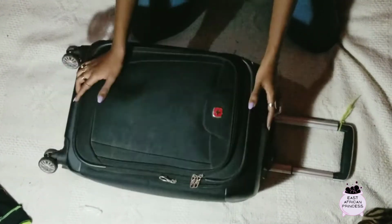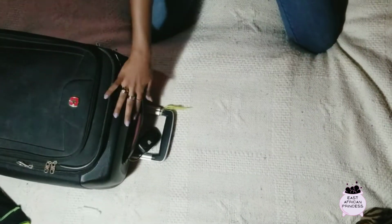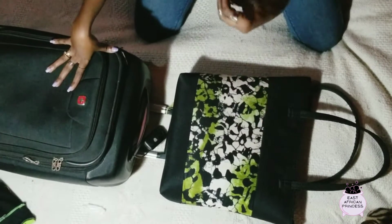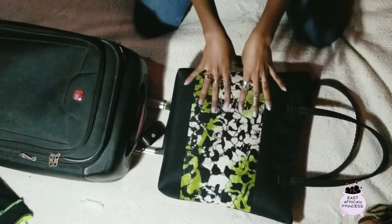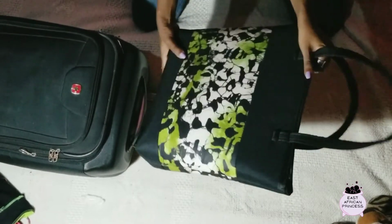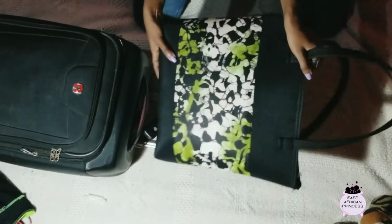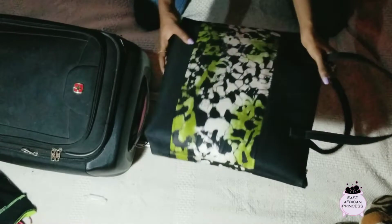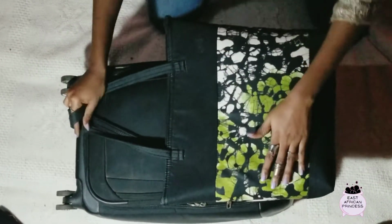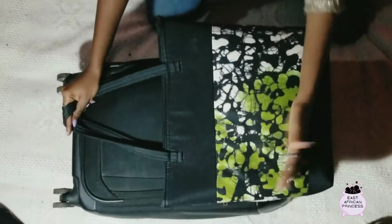So this is what we're gonna use, and then the next part is the handbag, because the things you don't want to put in here, things like perfumes, you want to put them in here, and things you don't want to get lost just in case. It's also like your laptop. The reason why I have this big one is because it can also hold my laptop. It's pretty big enough and light. Maybe for some reason green is my favorite color. I really don't know, but I just really like it.